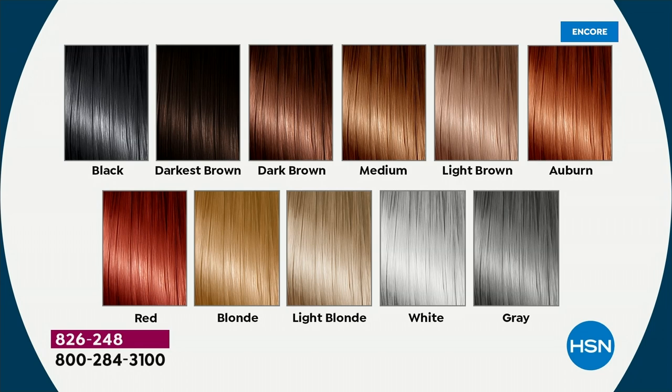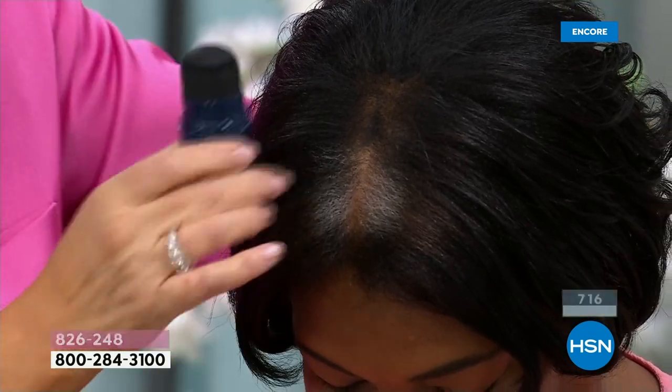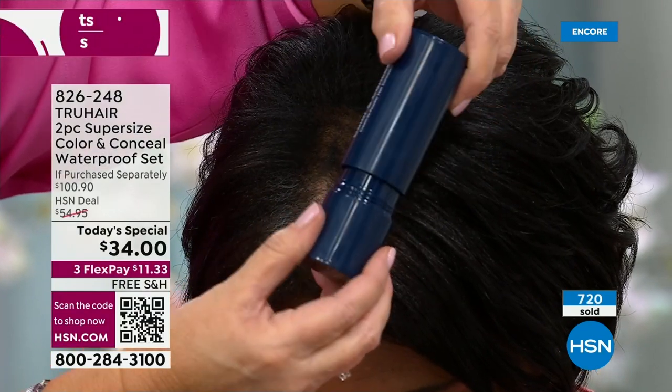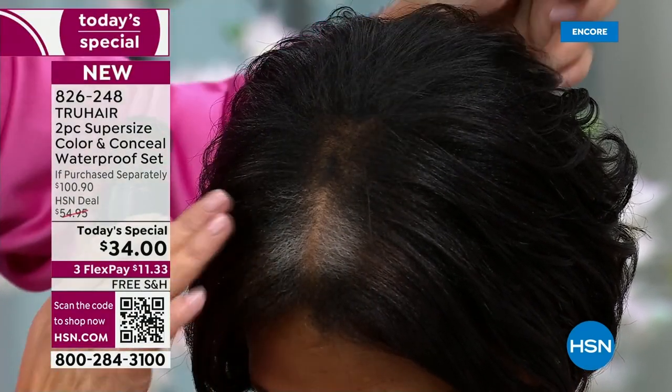Let's take a look at Iva's hair. So we're gonna lean forward for just 1 second. See this little patch of gray here? I already started working on her hair. Remember, I'm just gonna go twist like that, you guys. The cap, and by the way, that means you can take it anywhere. Yeah, throw it in your purse. You can't spill it, nothing.